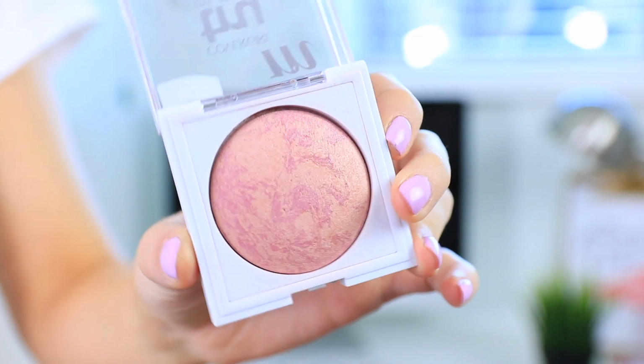Now for blush, I have 3 different products to show you guys. They are all from different brands, and the first one is from CoverGirl. Again, these are the True Blend blushes. I love these so much as well. I am wearing this one on my face today.